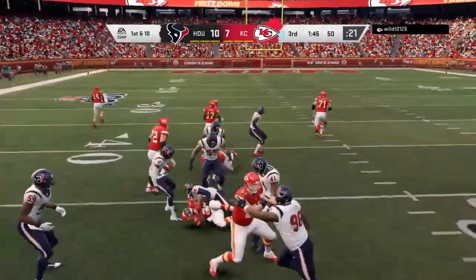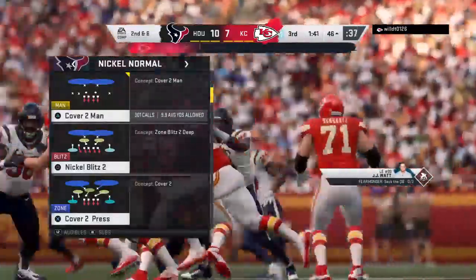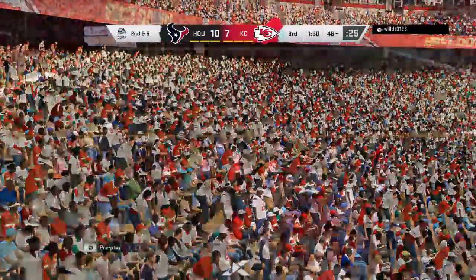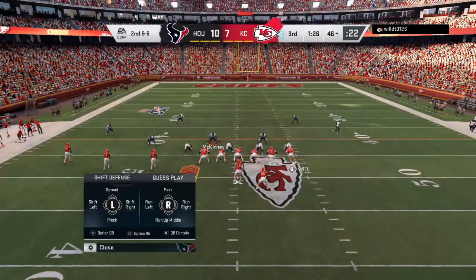Williams. And he'll take it down shy of the 45 at the 46. It's a pickup of 4, and it'll bring up second down. I call that play a success. A nice inside run sets up a very manageable second down. A very solid gain on that play.